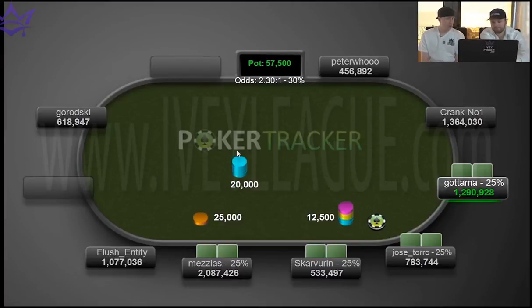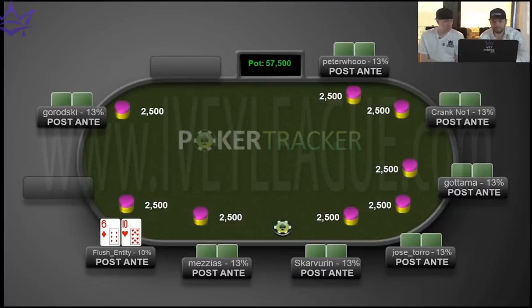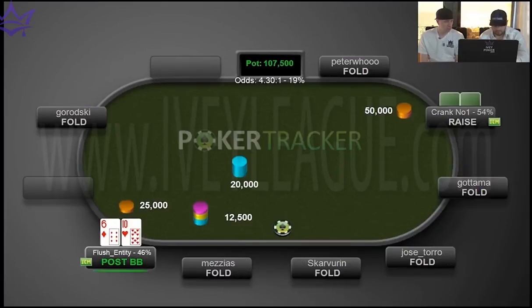Do your thoughts change on that based on Peter Hu and Goro's stack size at that ace-3? Yeah, Peter Hu obviously has to play pretty honest. He has to shove on me. Grodzki, I don't think he's necessarily going to attack my early position open. This is definitely a spot I probably should have considered opening, but I just decided to fold. Very close spot. It's probably just a fold.